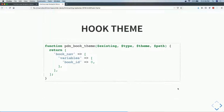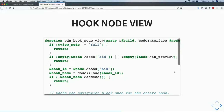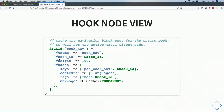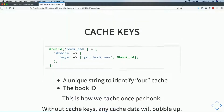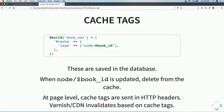And this came from hook node view. Here it is, hook node view. So this is the Drupal hook that lets us change the render array for viewing a node. And here's the whole render array that I'm adding. I'm calling it book nav. I'm giving it the theme and the book ID to do all the calculation, the expensive calculation, and then this is where all of these cache entries live. And now we're drilling down into those cache entries, and we've talked about keys, talked about context, and we're working on tags.